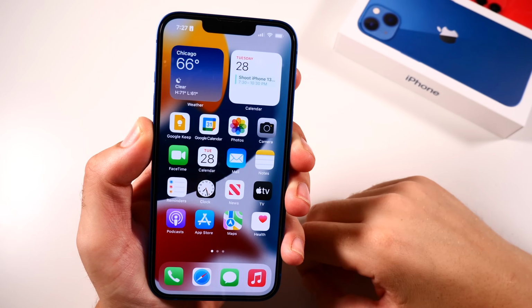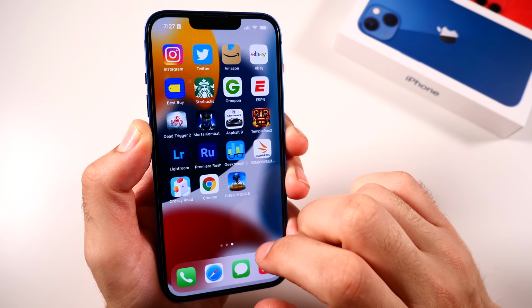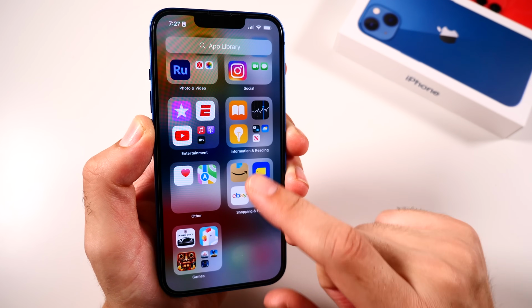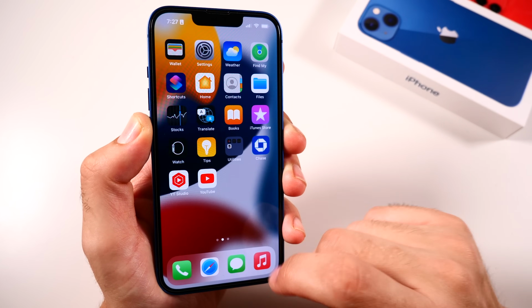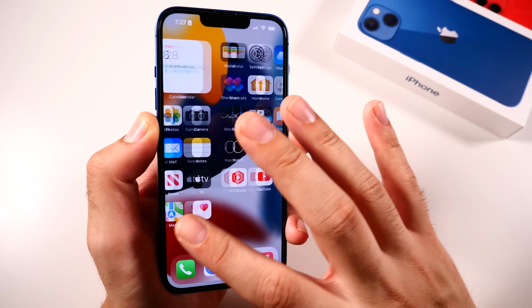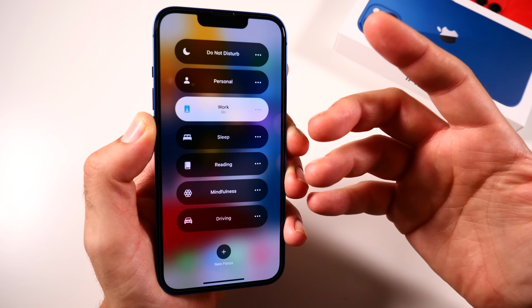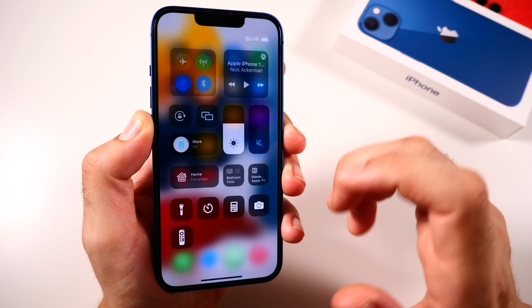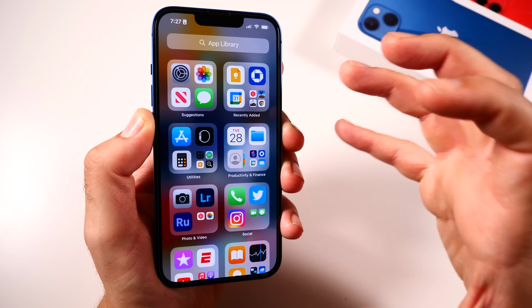And when it comes to software, for the iPhone 13, this is running iOS 15 out of the box, and it runs very smooth. Some people are actually reporting 15 hurting the battery life on their 12s. I think that might be because the phones are calibrating, but the battery life has been pretty good on here. And with iOS 15, you do get some of the nice new focus modes right here. This is the feature I've been using the most that comes included with 15, but there's a lot more going on, like the new FaceTime features and more. So overall, you are getting the latest software.